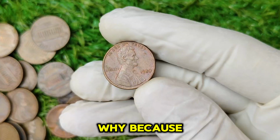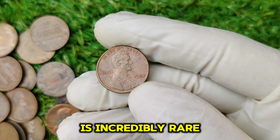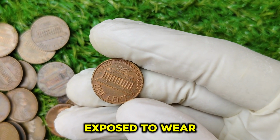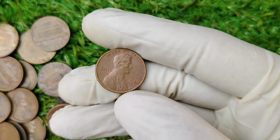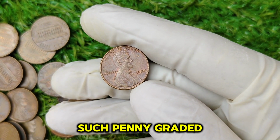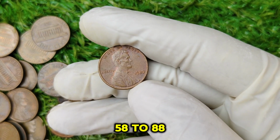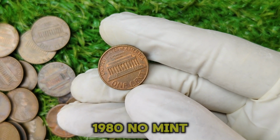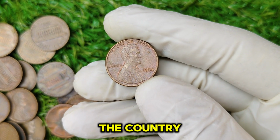Why? Because finding a penny that's been around for more than 4 decades in near-perfect condition is incredibly rare. Most of these coins have been in circulation, exposed to wear and tear, making pristine examples exceedingly hard to come by. In fact, one such penny graded MS 67 Plus was sold at auction for an astonishing $58,288. And that's not an isolated case. Other high-grade 1980 no-mint mark Lincoln cents have fetched impressive amounts at auctions across the country.